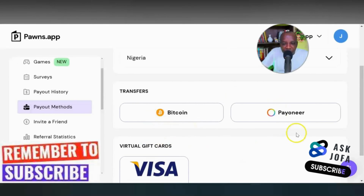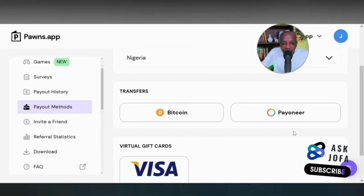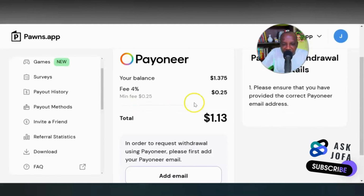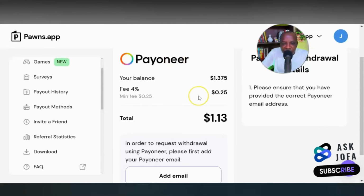For most of the payment methods, you'll be charged on this platform. I'm going to explain to you what to do so that you'll not be charged when you are cashing out. If you select Bitcoin, you can see they will charge you a minimum of $4. If you select Payoneer, they will charge you a minimum of 0.25. But the reason why you can't use Payoneer is this. When your money gets to Payoneer, you must have $50 before you can withdraw your money to Nigeria.